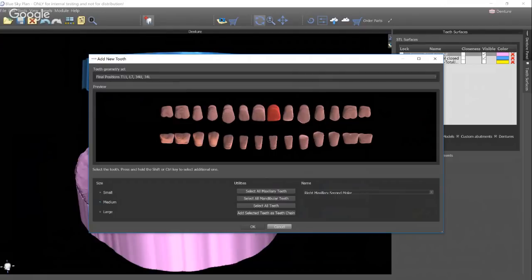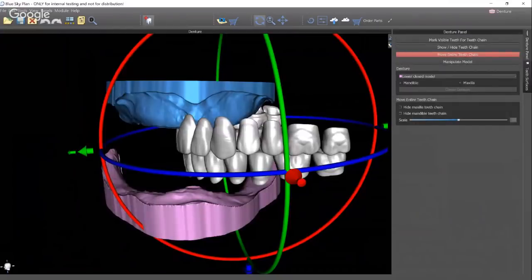So what I can do is select all of these teeth, import them as a chain, which means that these are going to kind of look like pearls on a chain. They'll be connected together at the contact points, and we can pull that into the case. And so once you do this, you can manipulate the entire chain of teeth, upper and lower, without altering occlusion. So we're going to begin spinning this around using the widgets that are available in Blue Sky Plan, and we're going to orient these teeth between the models.